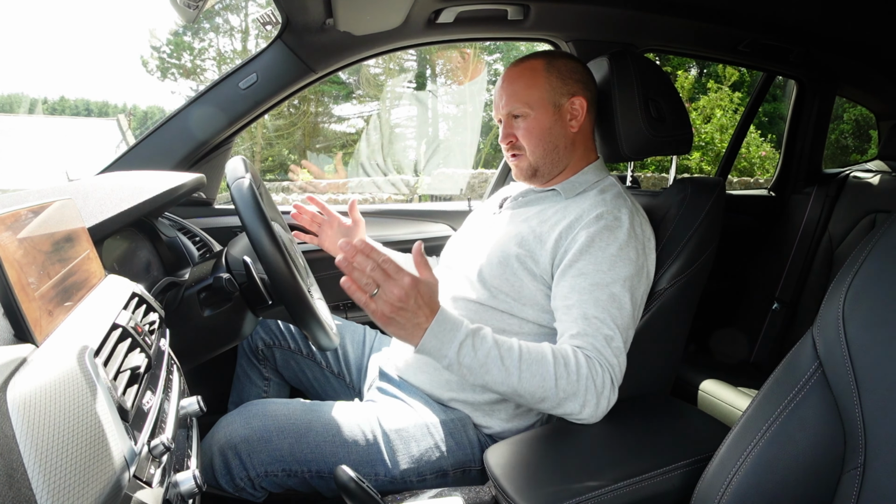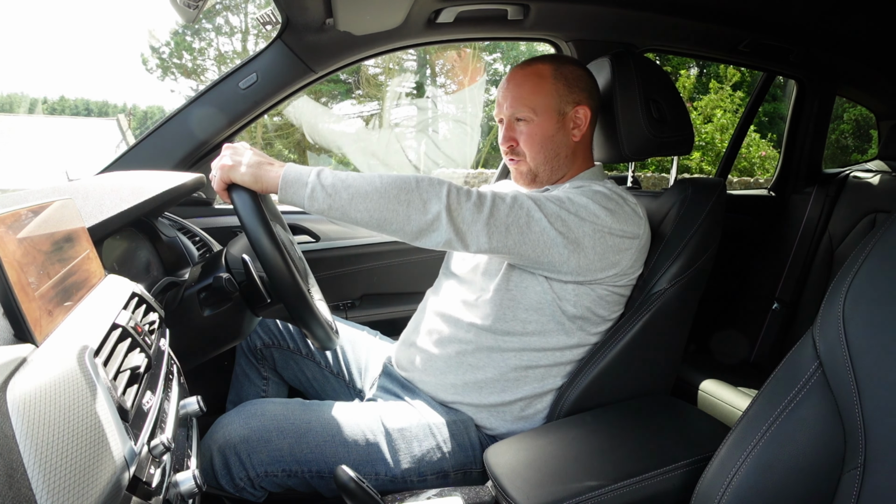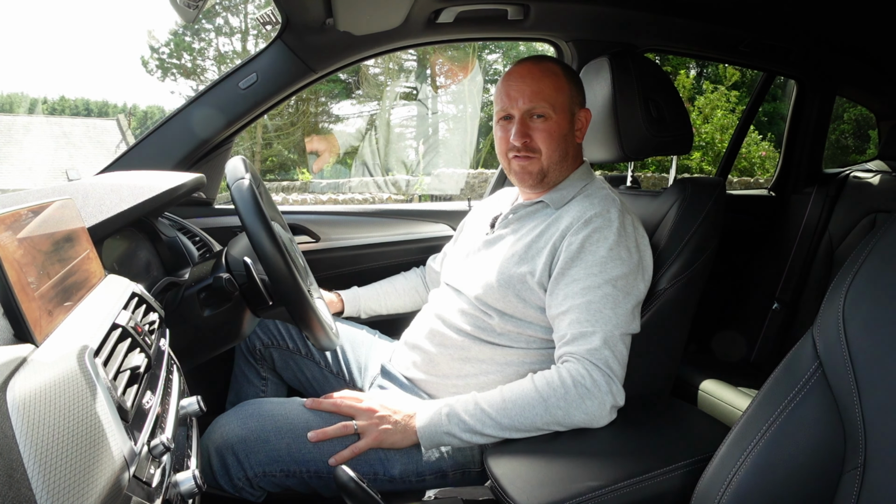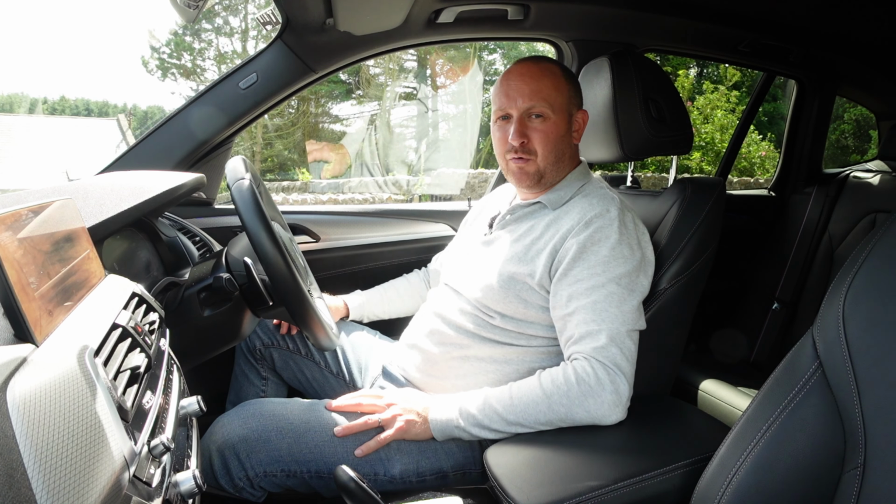So that is a little bit of a chink in the armour, but the driving position is pretty good, and the steering wheel, I could hold it all day long. My elbows are comfy, I could really just crack on driving, and I do feel like I could get into a sporty position as well.